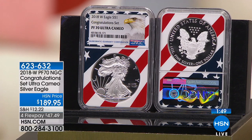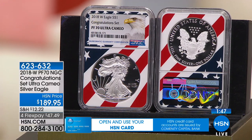And we're throwing in the red oak box. That's huge, because it's just a wonderful way to give a gift. Look at this. Normally, if you went on our website, it would be $14.95. So you're getting this at a free value.